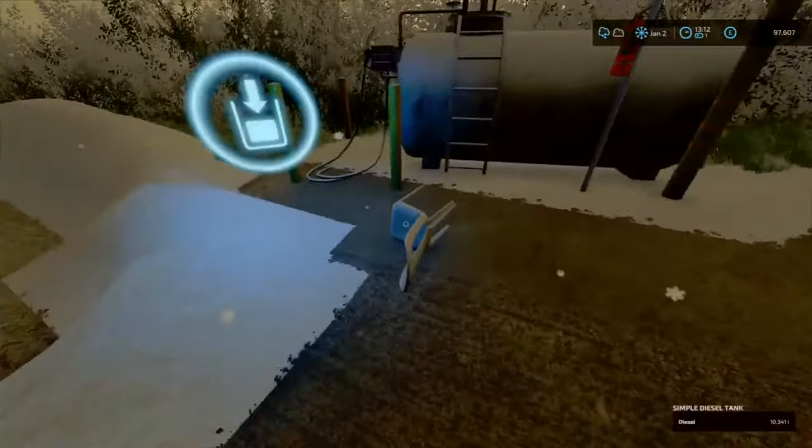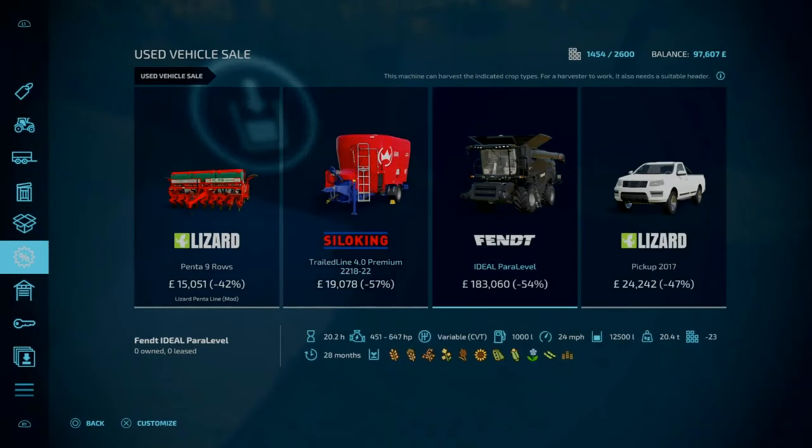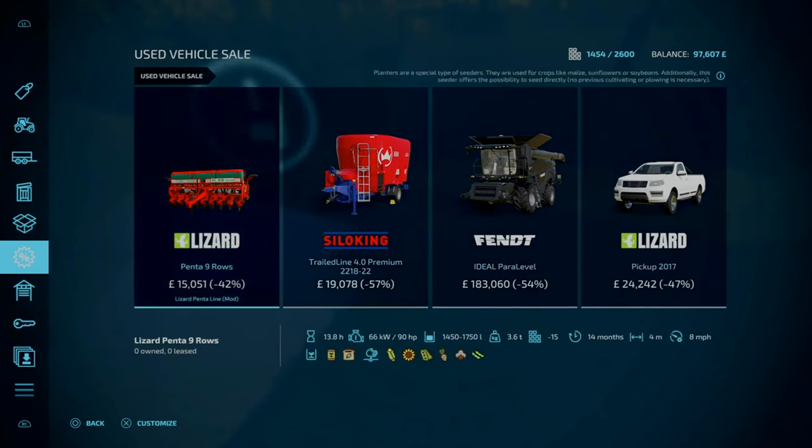Hopefully, we get more stuff popping up in the used market. Ooh, well, ideal power level. That would have been good if that popped up before the cloths. Got Cyber King. We will do cows, but. And that is another planter. Nope, we already got one. Thank you very much.